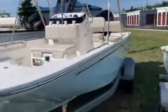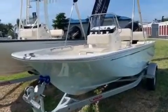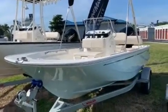This is our 2020 17-foot Boston Whaler Montauk, light blue, ready for you to come see.